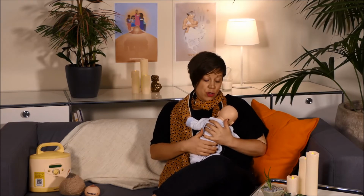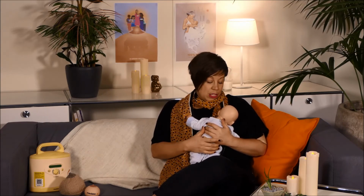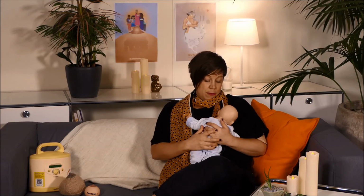This will probably be one of the best feeds you have for a few days, and it might be quite a long feed. Some babies might be here half an hour, and just enjoy feeding. And you might feed on both sides and relax, and you might find you feel quite sleepy as well.